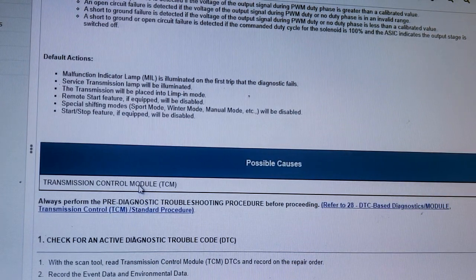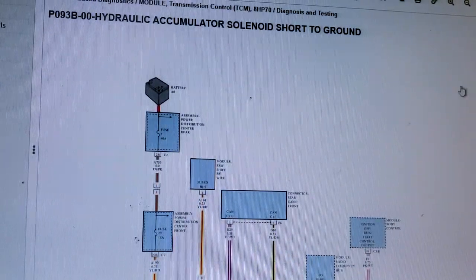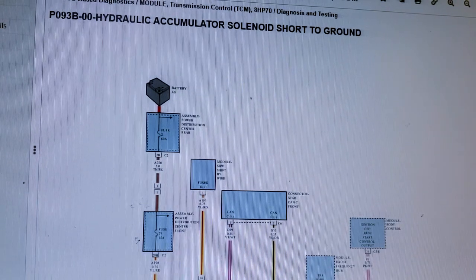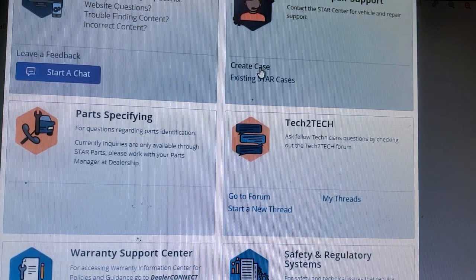So what I'm going to do is just that. I will have to start a case, guys. I don't know if this is a case study or not, but there's a feature we go to. Where is Support Hub? Yes, right here, guys. We go to this feature, Create a Case.